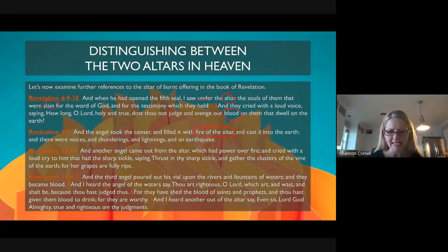Revelation 14:18: "And another angel came out from the altar." So here is the altar. The question is, which one? "Which had power over fire." Do you see that? So there is an angel in charge of the fire of the altar in heaven. Just like the priesthood in the earthly tabernacle had to keep the fire on the altar of burnt offering continually burning, they had to kindle it with wood and keep it going. There's an angel in heaven described as having power over the fire. And then he cries with a loud cry and begins to initiate this harvest that's described, the great harvest.